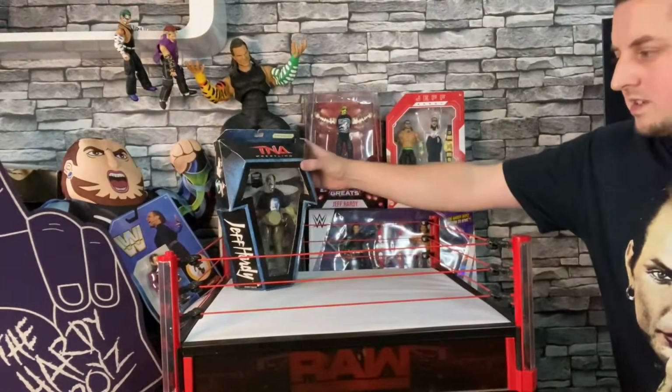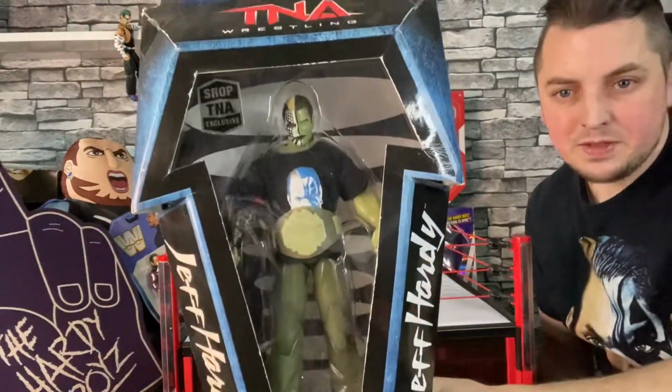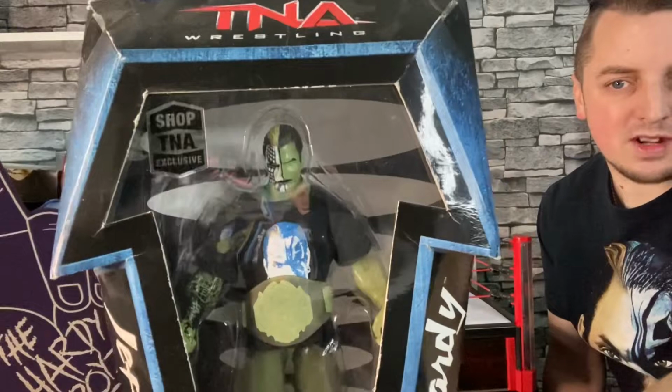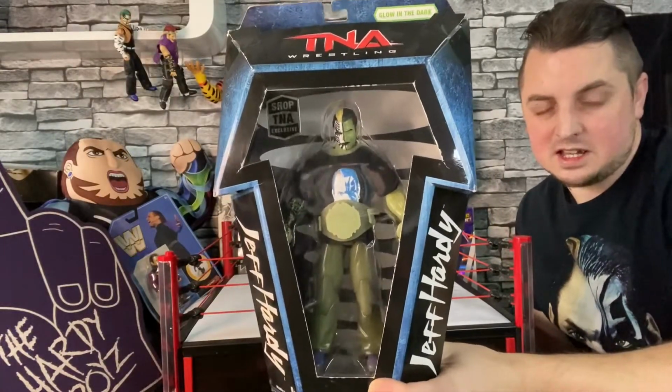And this last one, this is like an almost fully glow in the dark. It also comes with a glow in the dark title as well. Look at that. So cool. Now, I don't know if people are a Jeff Hardy fan. If you're not, apologise, but I'm a big fan. And these three from Jakks back in the TNA day, so good.